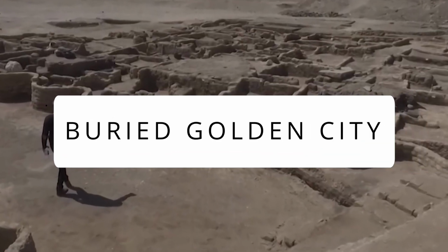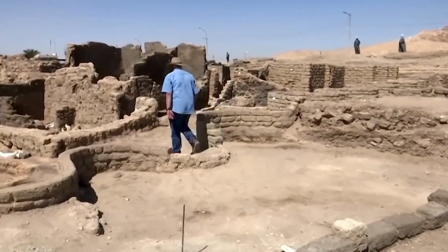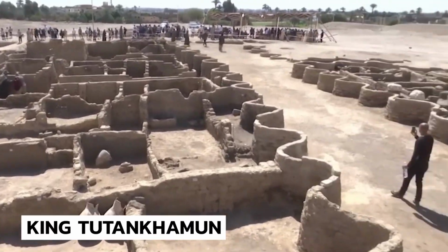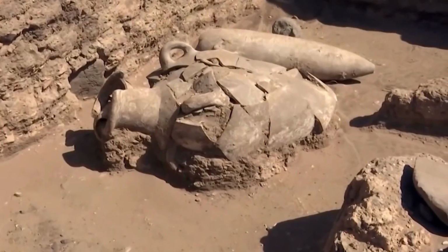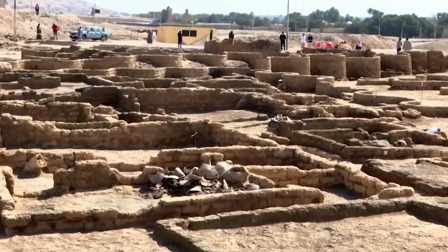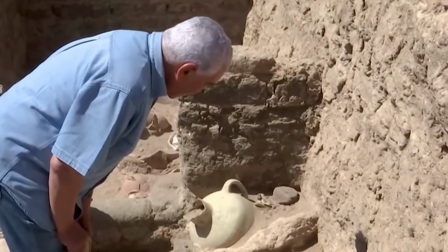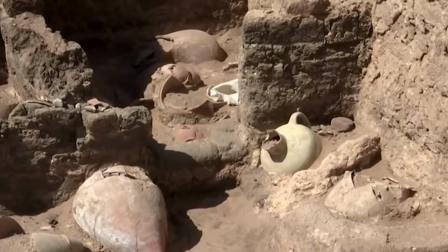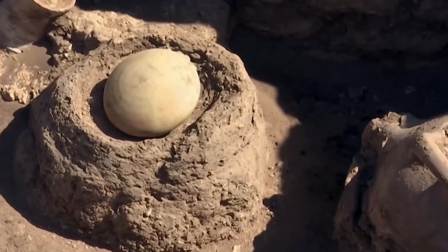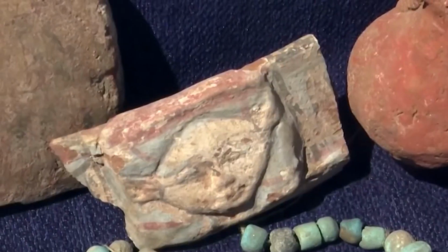Buried Golden City. While searching for the mortuary temple of King Tutankhamun, archaeologists came across an unexpected discovery of a lost ancient golden city located on the west bank of the River Nile. The remains of the city included neighborhoods and homes with walls nearly 3 meters high. Within the walls were a bakery, kitchen, areas for making saddles and clothing, and graves of people who may have lived here.